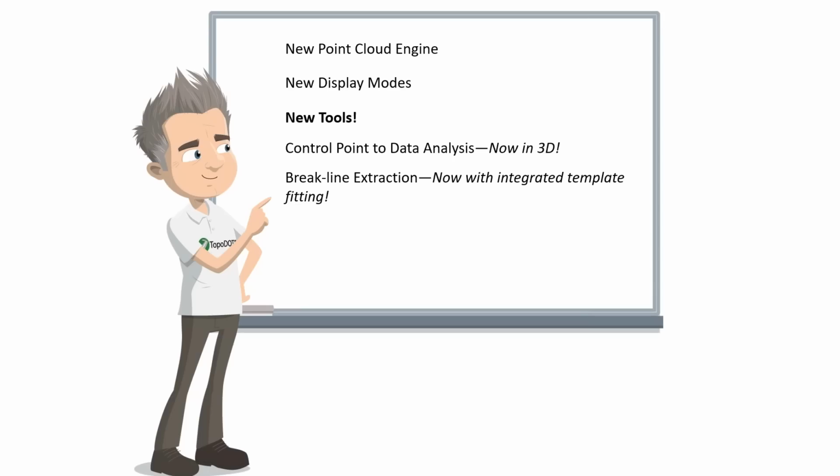You know, if things are too automated, it takes time to go back, and that can take as long as doing it the old slow way the first time. So what we've done now is we've integrated the template fitting into the traditional brake line extraction, and that's really exciting. Maddie's going to show you that, because it basically speeds up the process, reduces your mouse clicks by an enormous amount, and you're doing the QA/QC as you're going through it. So you're going to like that a lot.